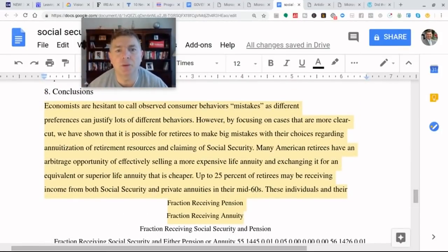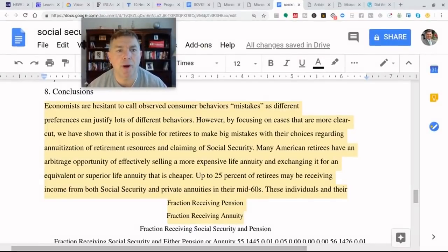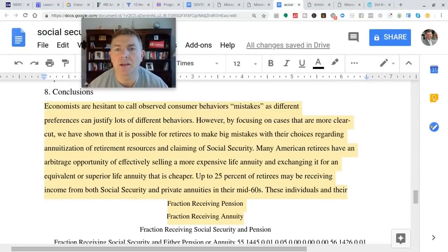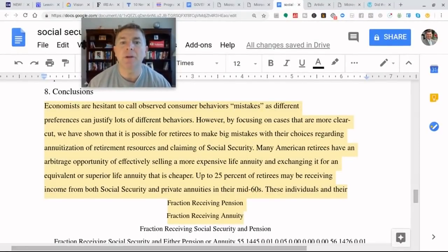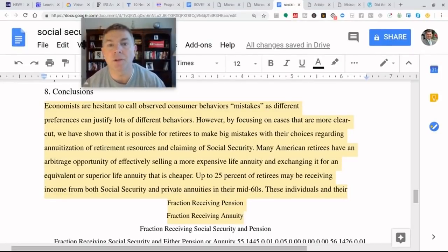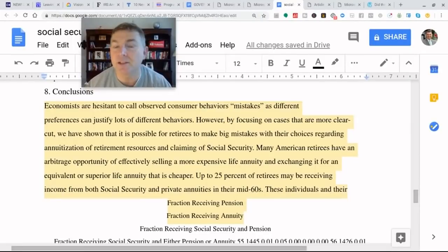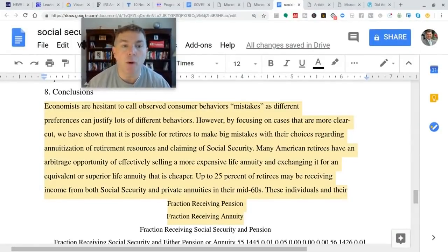Economists are hesitant to call observed consumer behaviors mistakes, as different preferences can justify lots of different behaviors. However, by focusing on cases that are more clear-cut, we have shown that it's possible for retirees to make big mistakes with their choices regarding annuitization of retirement resources and the claiming of Social Security. Many American retirees have an arbitrage opportunity of effectively selling a more expensive life annuity, a retail annuity, and exchanging it for an equivalent or superior life annuity through Social Security that's cheaper.